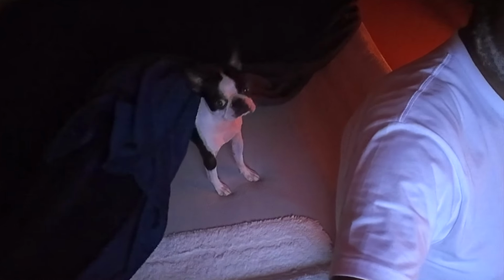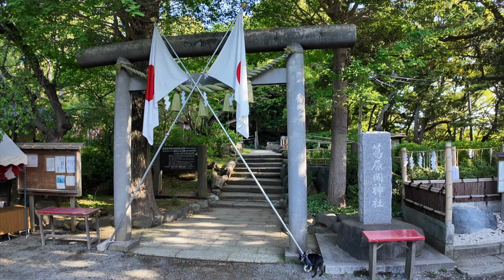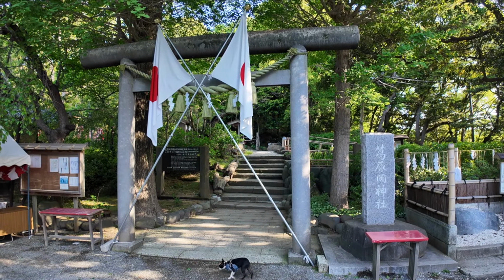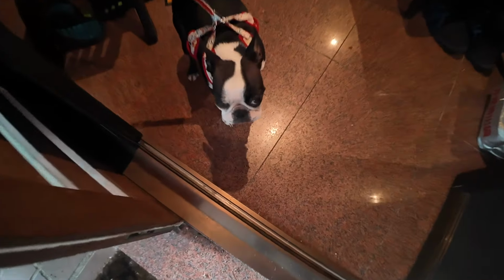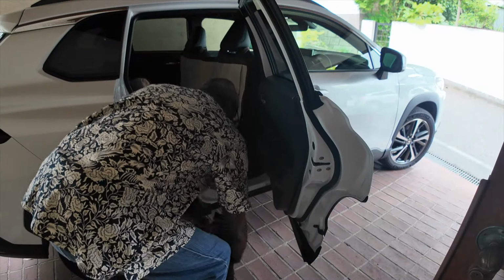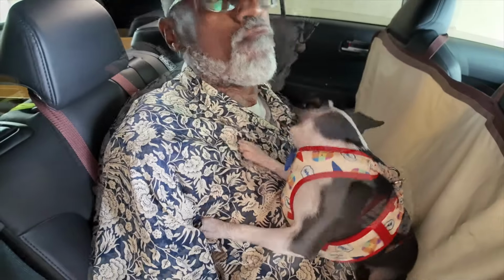Haru. Ready for a morning walk? Good morning. Okay, you ready? Let's go outside. And the flags are up because today is a national holiday, Children's Day. So I guess this place will be crowded later on today. Yeah, Haru, it's time to go to the vet. Oh, this way. Okay. You gonna be all right? You gonna get car sick? Yeah. All right, let's go.